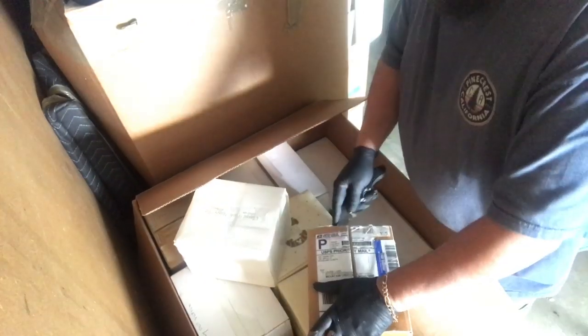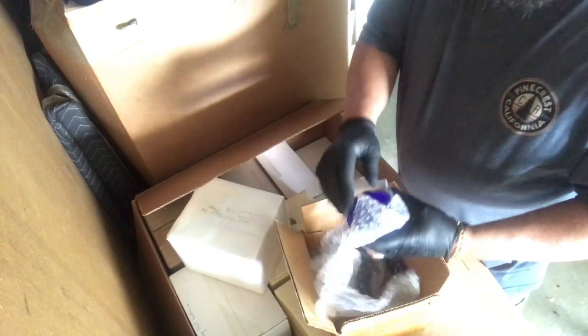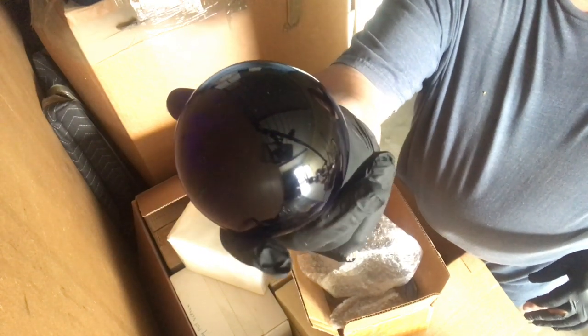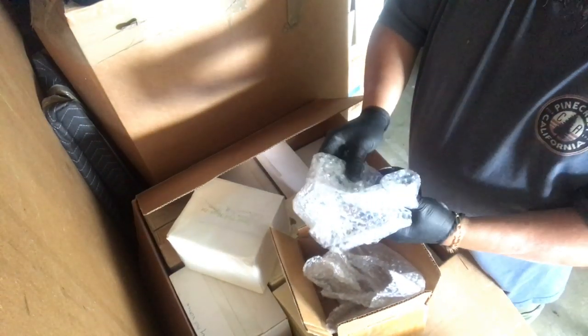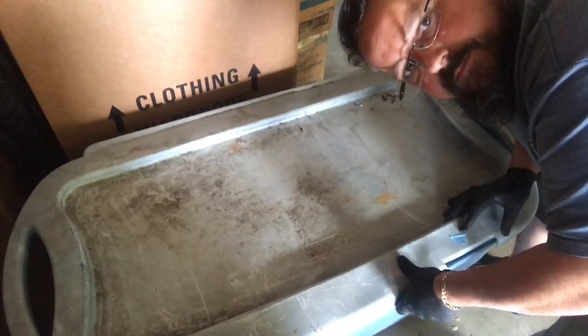Crystal ball. It's heavy. This one is heavy. Ooh, this is a real crystal ball. Look at that. That's a real deal right there. And a stand. Look at that. It goes right there. It's pretty cool. Let's see what we got here.